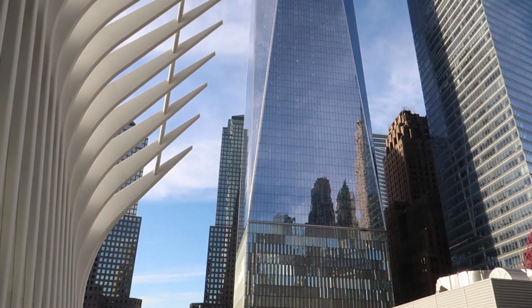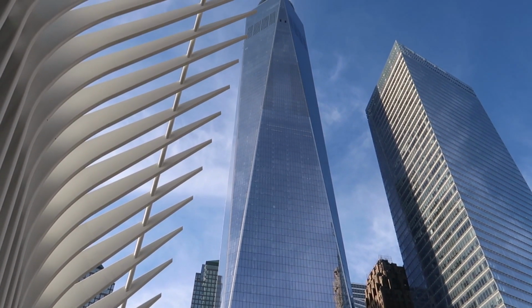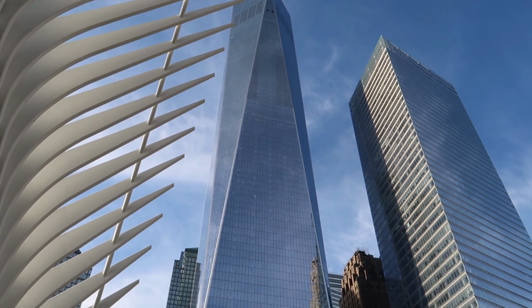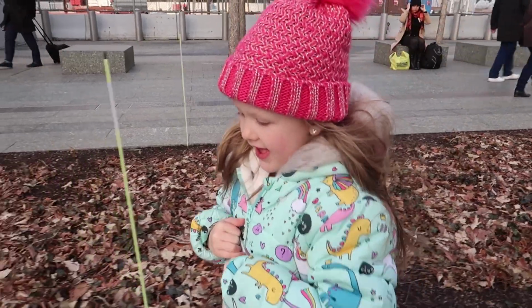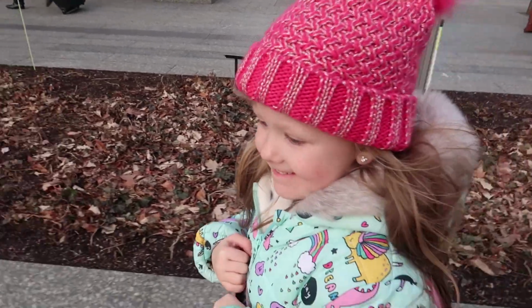And there's the brand new Trade Center. It's so tall, I can't even explain. The camera literally does it no justice at all. It's mind-blowing. You enjoy reading that little book, Isla? Yeah, it's a very interesting day. It's a very interesting day today, isn't it?